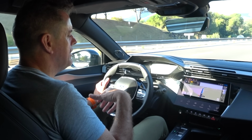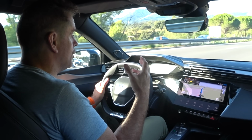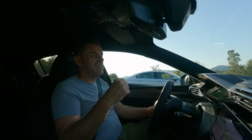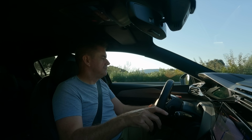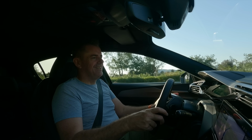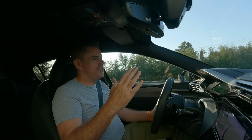Steering is very sharp, very responsive, and it feels like it wants to be urgent. In actual fact, I think it feels a little bit more Cupra than Cupra. And no problem with power here.